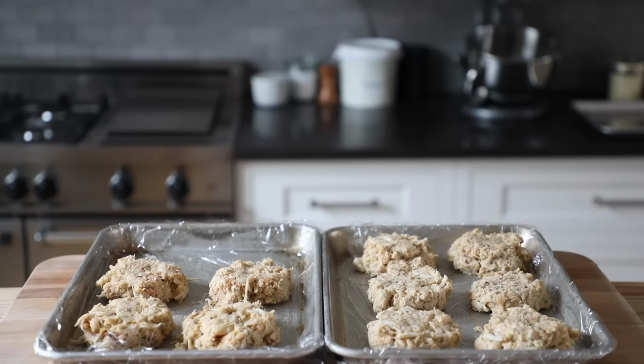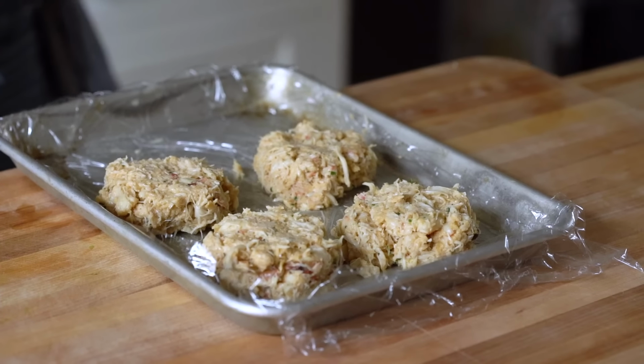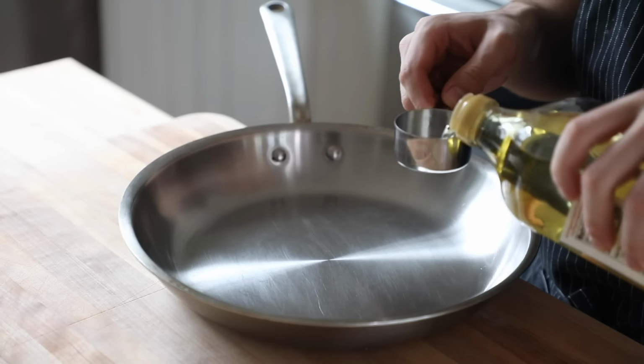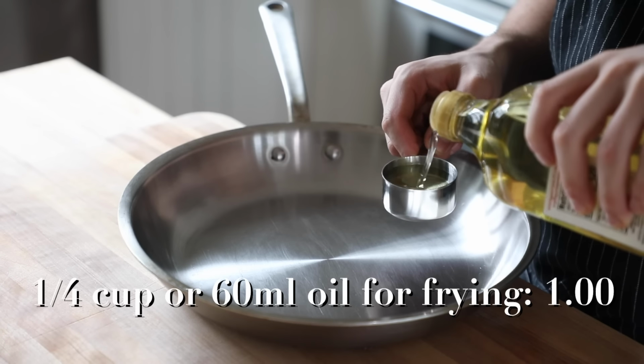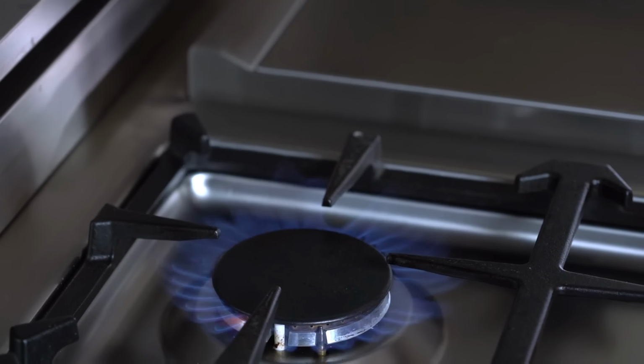Now obviously there's a little bit of a difference. The fresh crab is a little more vibrant colored, it smells a little more fragrant. We're pretty much done at this point. All you gotta do now is get a 12-inch skillet, add in 1/4 cup or 60 milliliters of oil for frying, canola or peanut oil. Place it on your stove and set the heat to medium-high.